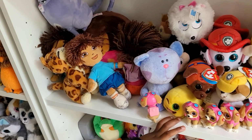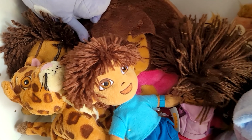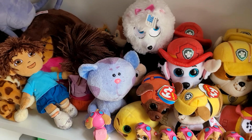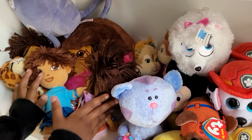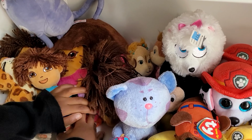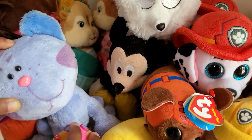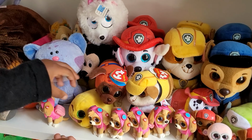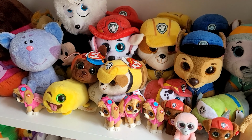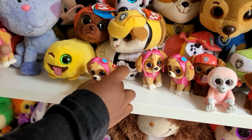Let's move it up. Here's the Dora Explorer clip. This is all Nick Jr. shows. Here we have Dora the Explorer, Chipmunks, Mickey Mouse, of course, Blue's Clues, my favorite, and a smiley face emoji. Oops, those are this toy. These are the toys that we played with at the beach.